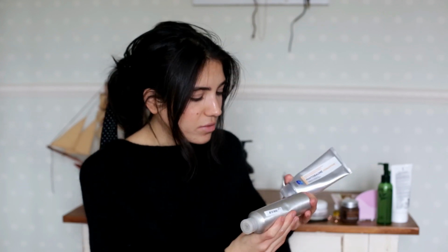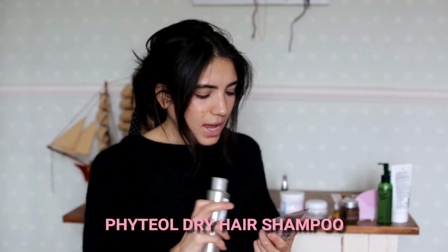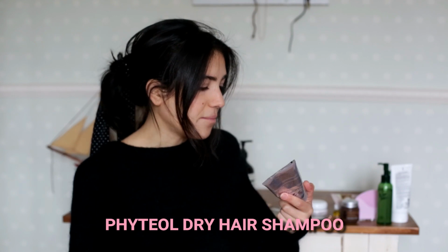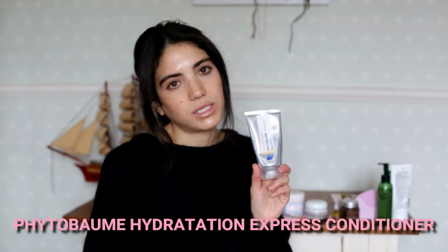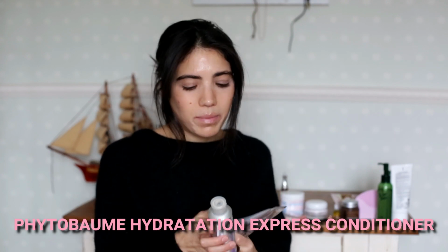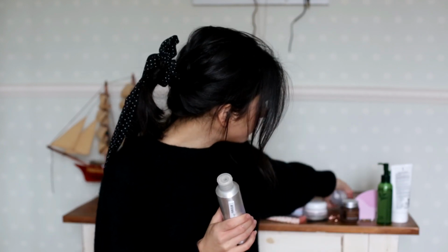So glad. So this is for dry hair. This is the shampoo, and then I also have the conditioner. This is to hydrate your hair. It's so good. Basically, when you use this brand, by the way, oh my god.